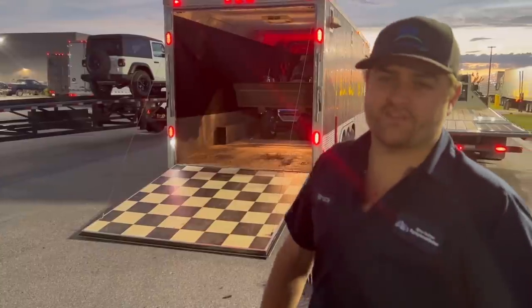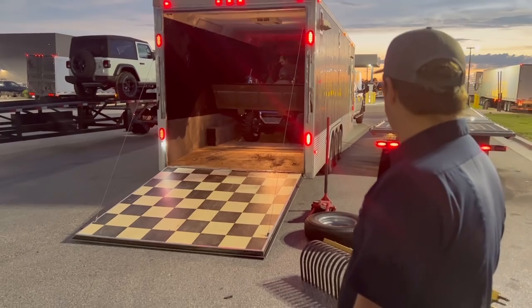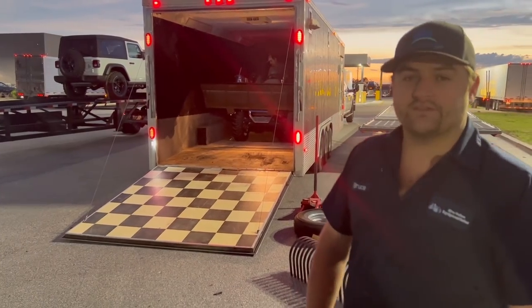A 2021 New Holland Workmaster 25. At least he's driving a Cummins.